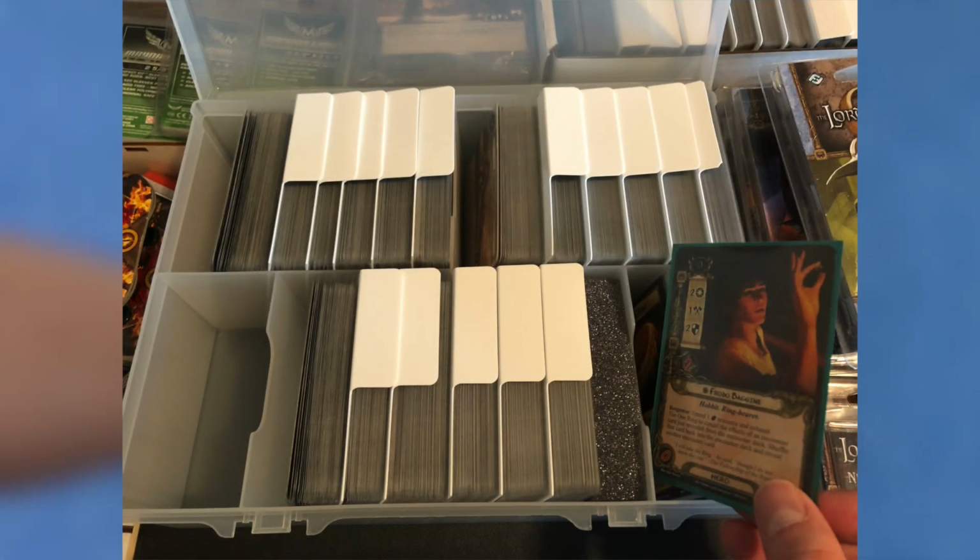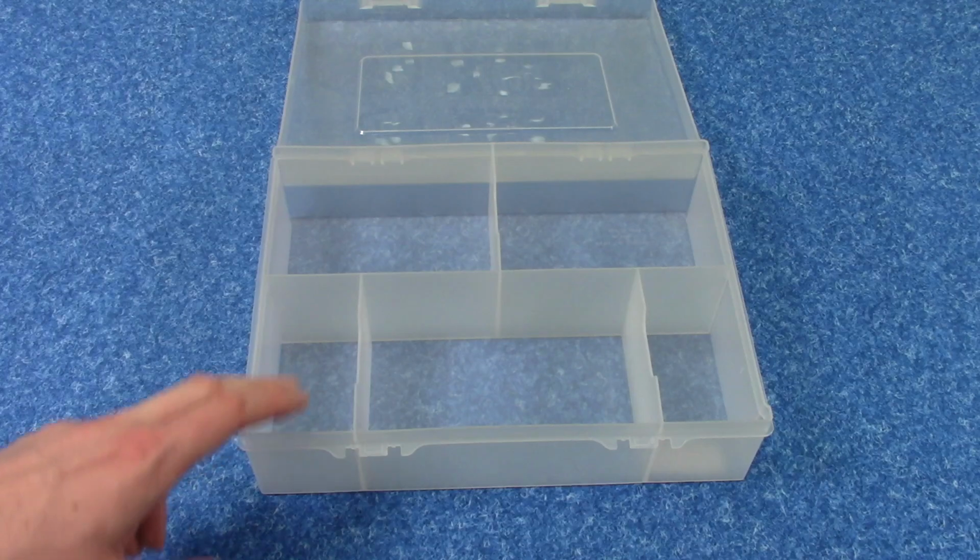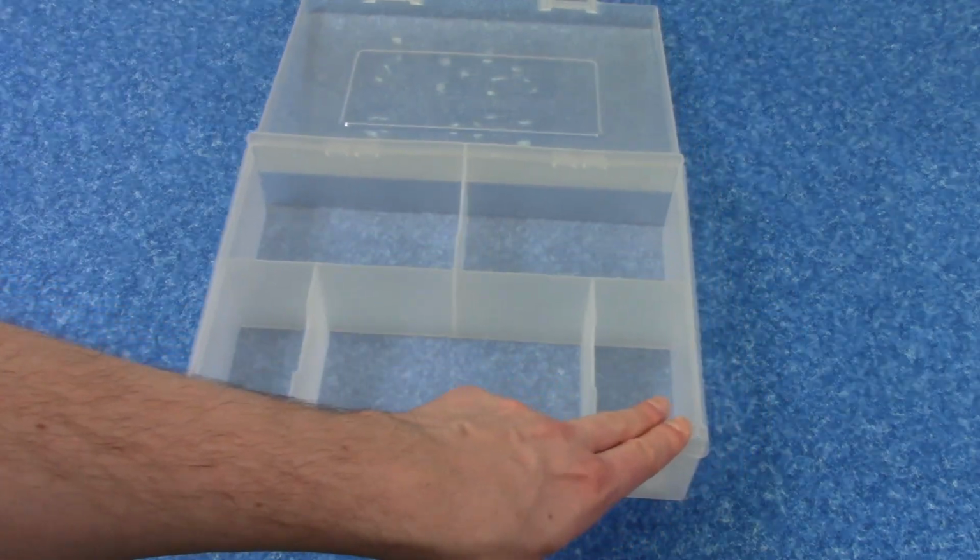So each of these compartments will hold one of the novels. So Fellowship of the Ring fits completely in here, all the encounter cards. Two Towers, Return of the King, and then you've got 2 extra containers that will hold all the campaign cards and the Boons and Burden cards. And then 1 extra slot you can do a couple things with.